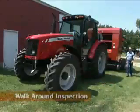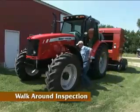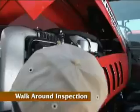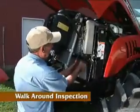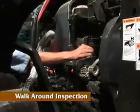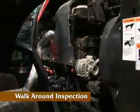Before startup, there is a walk-around inspection of the tractor and engine oil check. Coolant level check in the recovery tank, and also inspection of the cooling components and radiator, making sure they are free of any debris that could cause airflow restriction. We check the fan belt, alternator belt, and air conditioner belts to make sure they have tension.